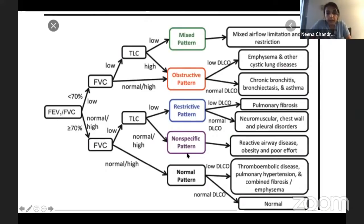Sometimes there's non-specific patterns. It could be low, it could be high, normal or high. And you can see this in reactive airway disease and sometimes even effort. A lot of these tests are effort dependent. It's very hard for somebody to blow in, blow out, blow in, blow out, if you've ever had your PFTs done.